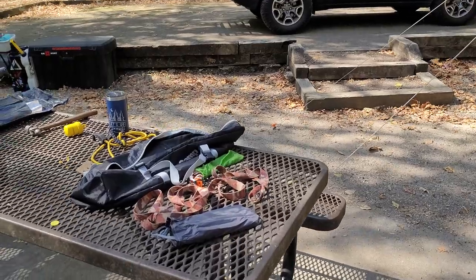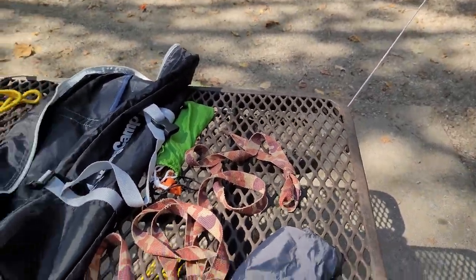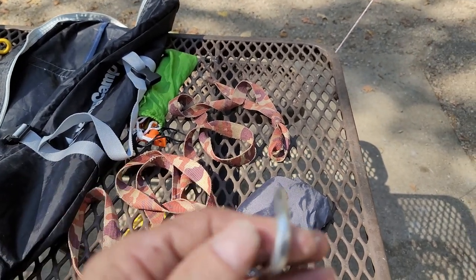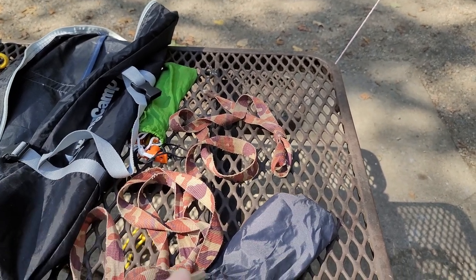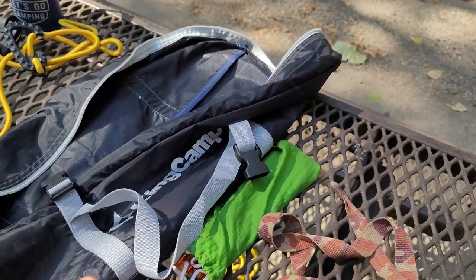Now, the stakes that come with this King Camp awning are no good. These are aluminum. And you can see that one's already bent. And from beating on it, I flattened the top. So the first thing you're gonna do is trash them and go get you some of these bad boys.